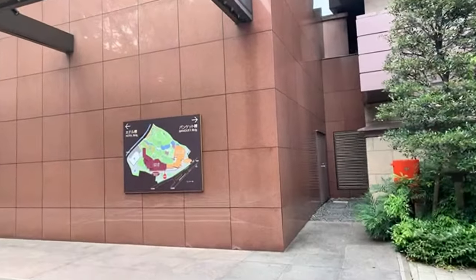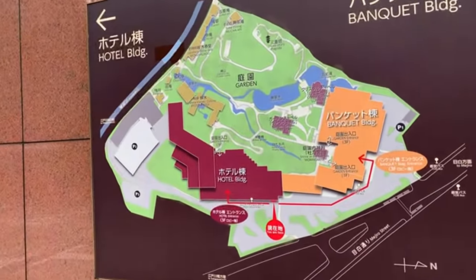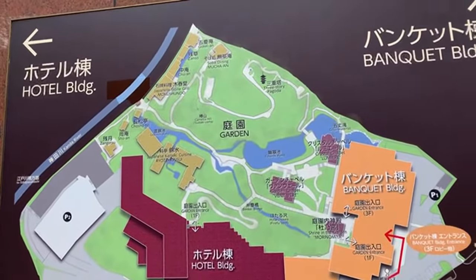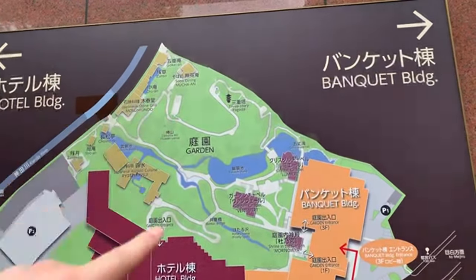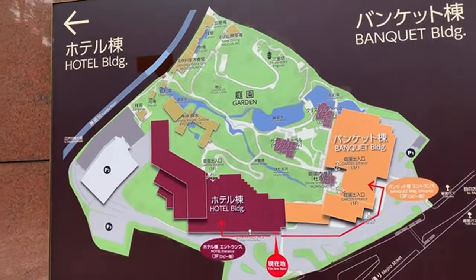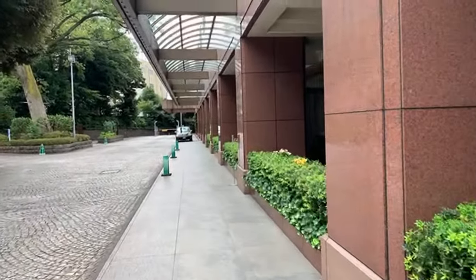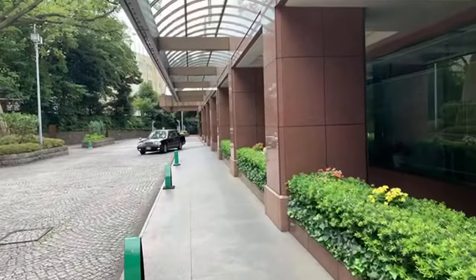So you got the bank. Oh, that's why. The banquet building was the area where they were kind of waving at me. So this is the hotel building. But this is the garden area over here that I really wanted to go check out. And of course, Edogawabashi Park is all along here, right? Well, I guess we can go try. The garden entrance is from inside the hotel. Well, let's just see if we can go and do it.